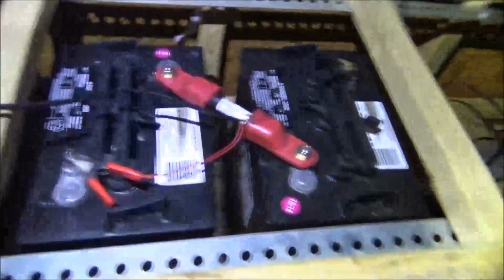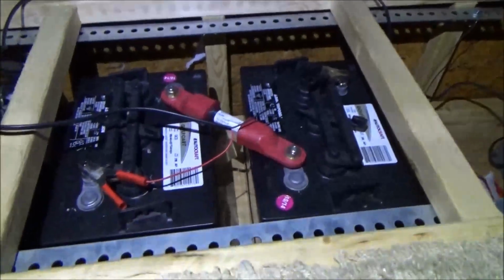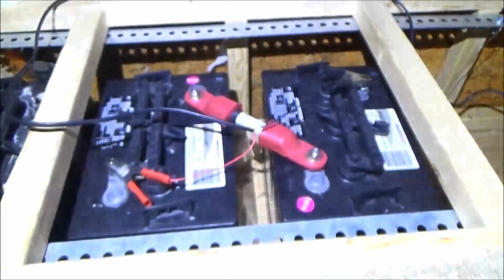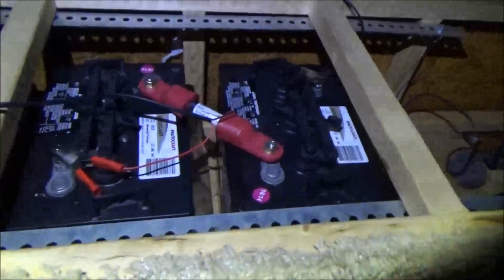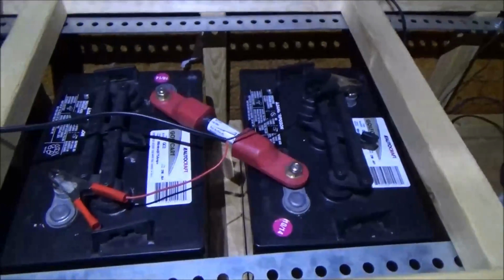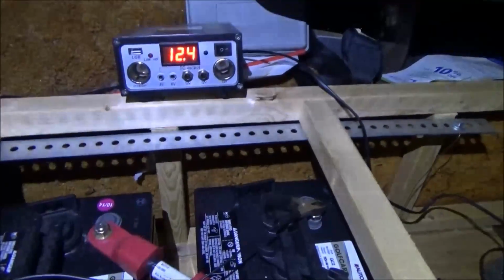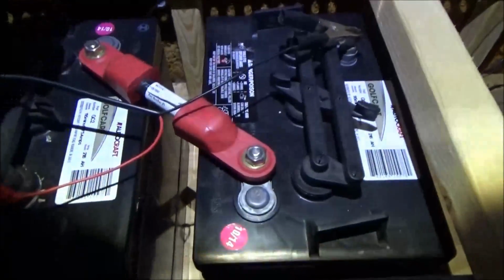The RV is still a shoe-free zone. It's carpeted, and I take off my shoes when I enter. And I've got my 2 better golf cart batteries here. Let me put this on dimmer. Whoa. Alright, there we go. I've got my golf cart batteries. These are the 2 newer ones, hooked up to the Harbor Freight solar charge controller.